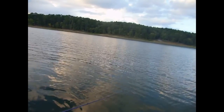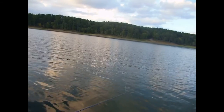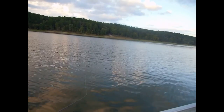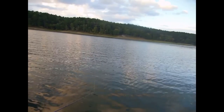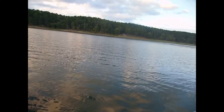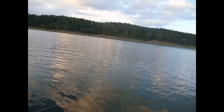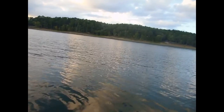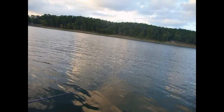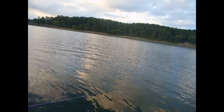I'm sure glad y'all come out and joined us today. I'm looking forward to more fishing adventures in the future. It's getting dark on me. My cameraman's getting hungry. It's always nice to catch one. It's really nice to catch one on camera. It's nice to be able to figure out the patterns.